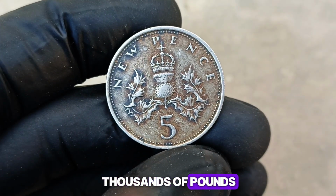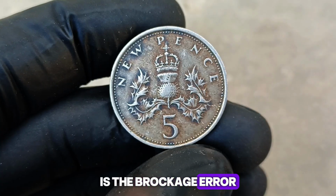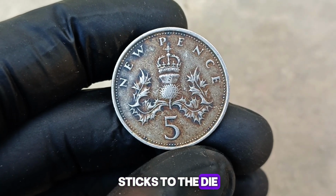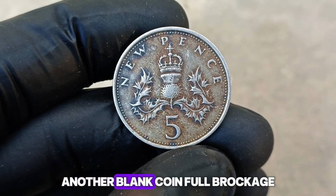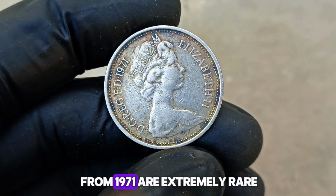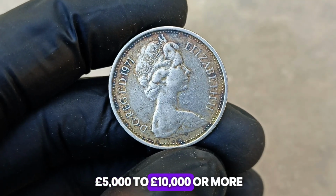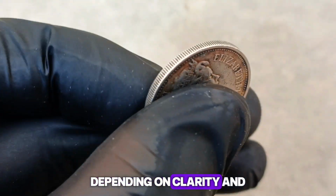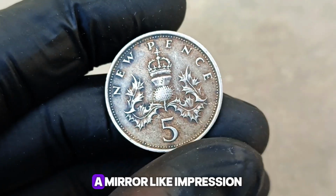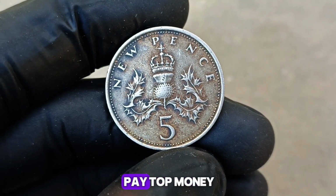Another fascinating and collectible mistake is the brockage error, which occurs when a coin sticks to the die and impresses its image onto another blank coin. Full brockage 5 new pence coins from 1971 are extremely rare and can easily fetch £5,000 to £10,000 or more, depending on clarity and strike quality. A mirror-like impression of the coin pressed onto another is a sight collectors pay top money for.